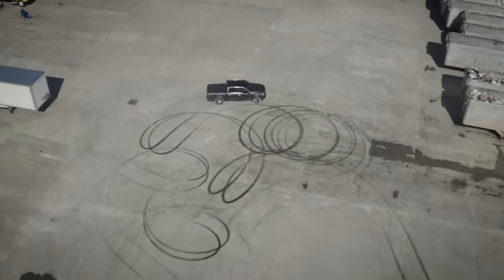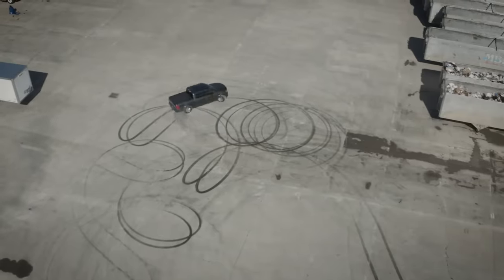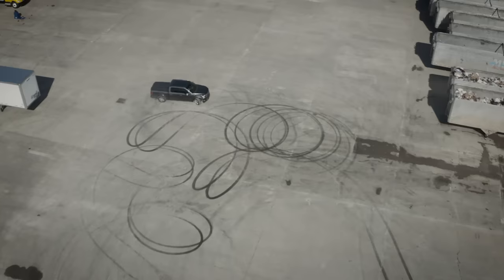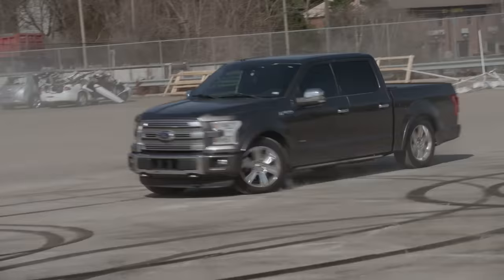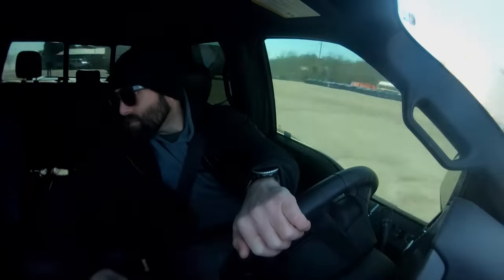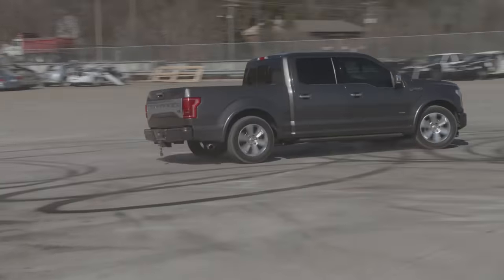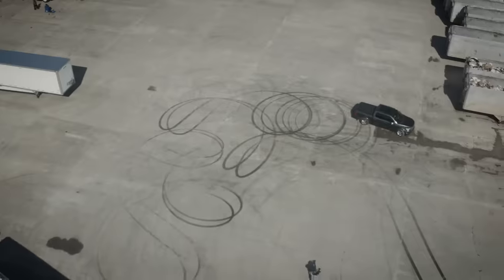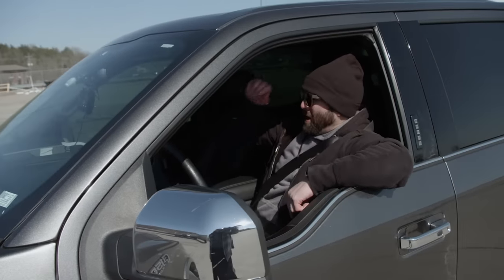I got to give Austin a little bit of credit. He is working at a horsepower disadvantage, but he's still putting on a pretty decent show. For a Ford, that is. Come on, man, Trent, let's go, baby. This thing sucks. I think we still got a little work to do.